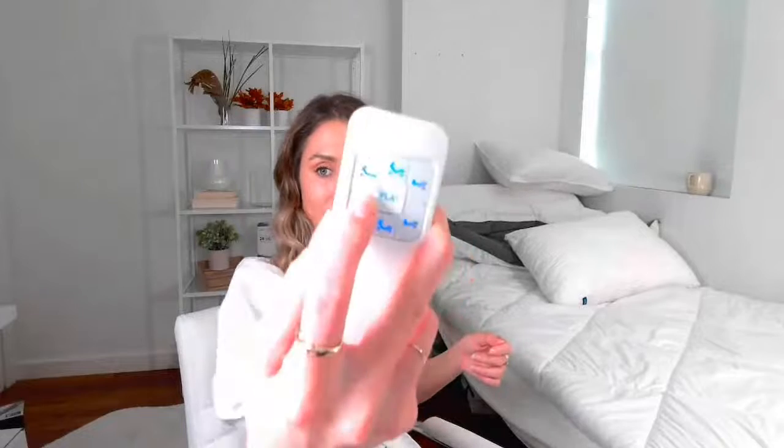So this is how you would make it go down. Sorry, this is how you'd make it go down again. Press that button, make sure it's getting pressed, and in the background you see that going down. So again, 58% off today for that Lucid ergonomic bed base.